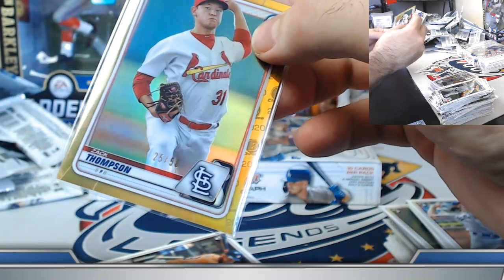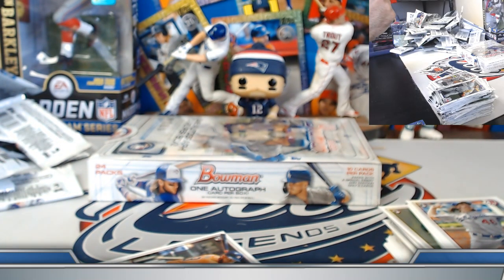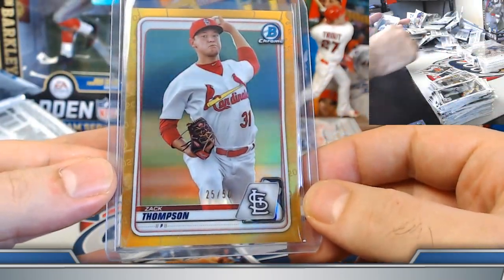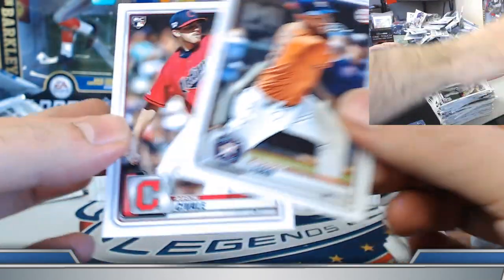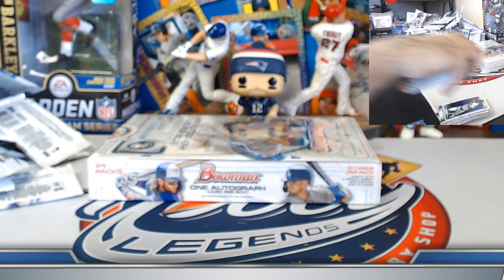So we've been pretty good on the parallels. Orange refractor insert. Gold refractor here on the Zach Thompson. And we had the gold refractor 30th anniversary also. Plus an orange paper. So good. Some of the hobby parallel coming through. Box number 6 coming up. Ooh. All right, see if we can finish this with a color numbered autograph.